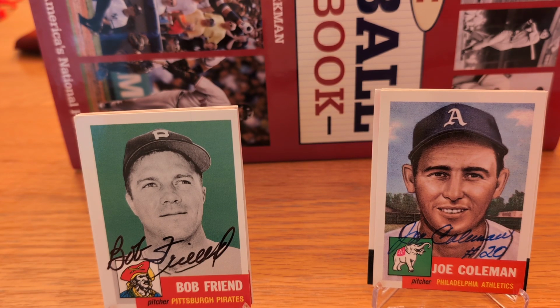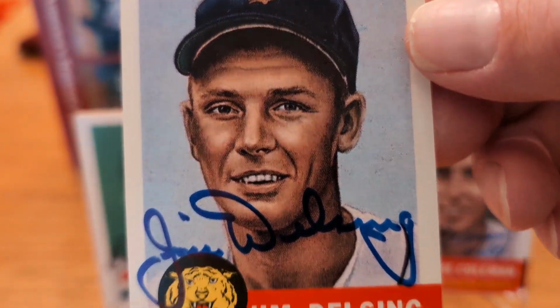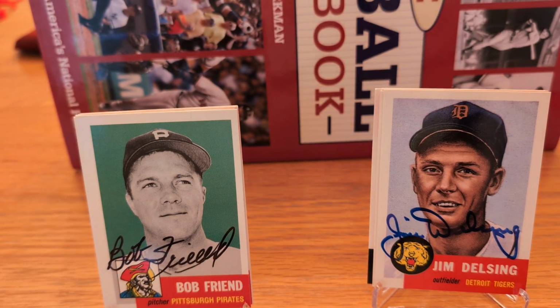Okay, this next player I'm going to show you is a part of history in that game with Bob Cain and Eddie Gaedel, and that's Jim Delsing of the Detroit Tigers. Now, Jim was with the St. Louis Browns at the time, and he was the pinch runner for Eddie Gaedel. So could you imagine Eddie trying to run the bases from first to second or something? But anyways, Jim was the pinch runner for Eddie Gaedel. And he was the center fielder for the Detroit Tigers at the time, and he was replaced by rookie none other than Al Kaline.